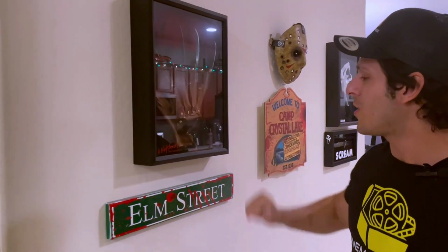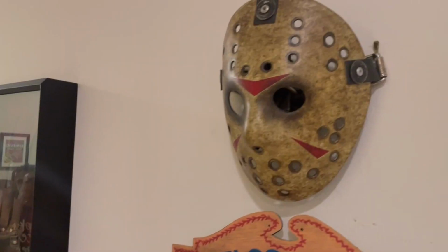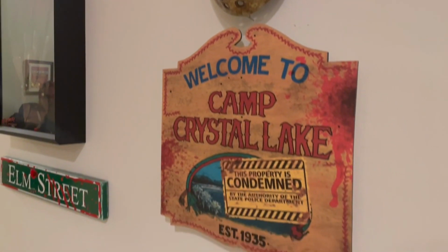Nightmare on Elm Street, Freddy Krueger. You'll see Jason's mask. This thing has so much detail. I mean, it's crazy. Just look at it. Just beautiful. This thing once did, true story, fly off the wall once. That was, I don't know.